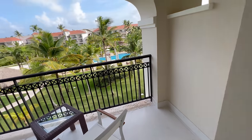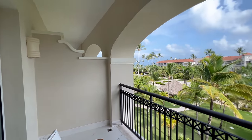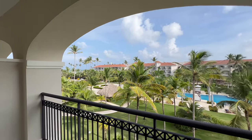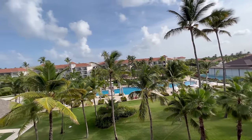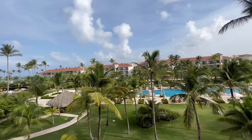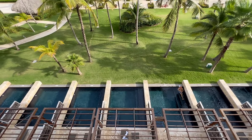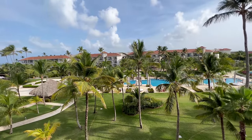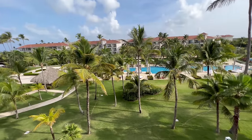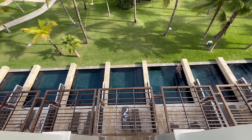And then lastly, of course, I have to show you the balcony. This is the preferred tower. Again, I'll talk about the preferred guest access, what that costs and what that gets you later in this video. But here you have a view of the quiet pool. There you have a view of the standard pool. And then you also have a view of the beach and the ocean. As we look down, these are what the swim-up suites look like. So if you buy a swim-up suite, you're on the first floor. You get your own little private pool for a dip whenever you want.